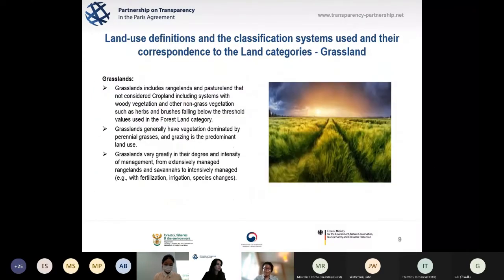Moving on to grassland, again, you go into chapter 6 of volume 4. Grassland includes all land that is considered as rangelands or pasture land that is not considered under cropland, including woody vegetation or any other non-grass vegetation, such as herbs or bushes. In most cases, grasslands generally have vegetation that is dominated by perennial grasses.